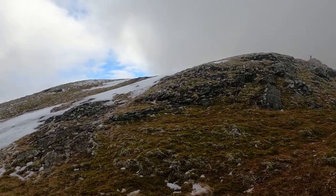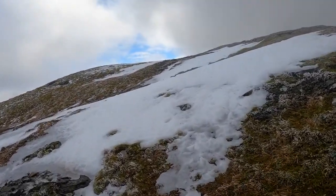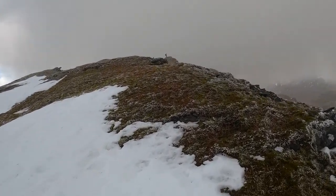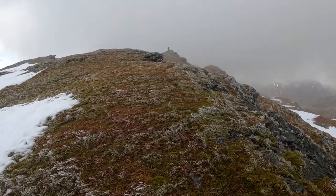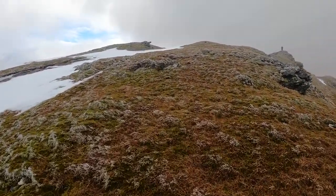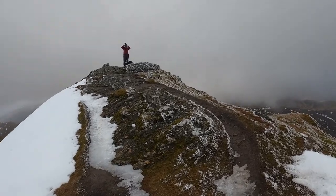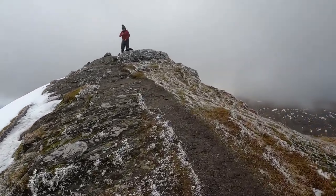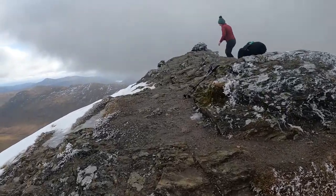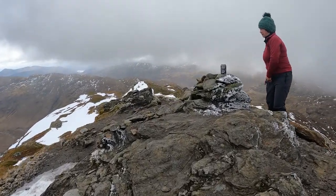Right, up to your left. This way. Trying to avoid the snow as much as we can. All right, here we are. Finally, we've reached the summit of Beinn Chabhair, 933 metres completed.